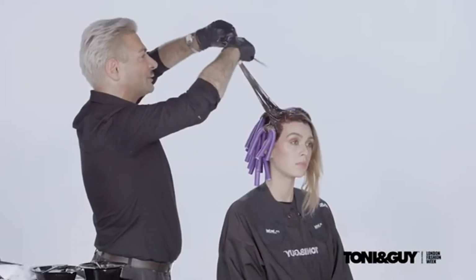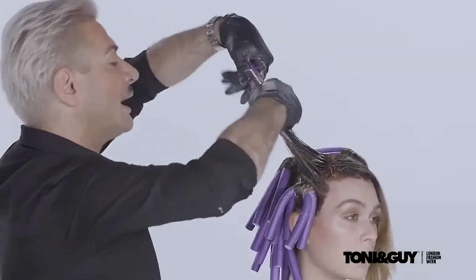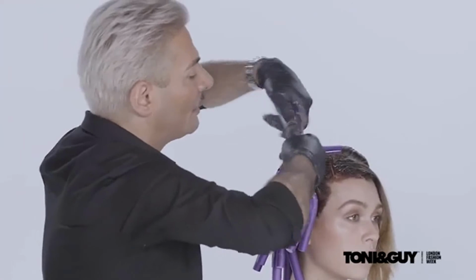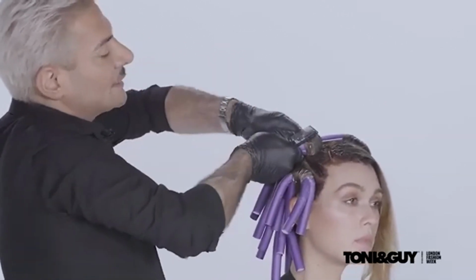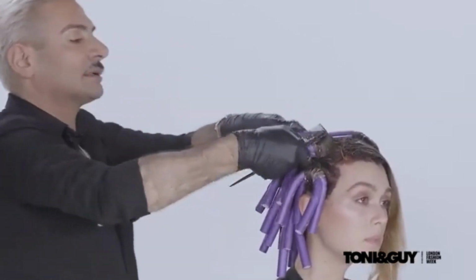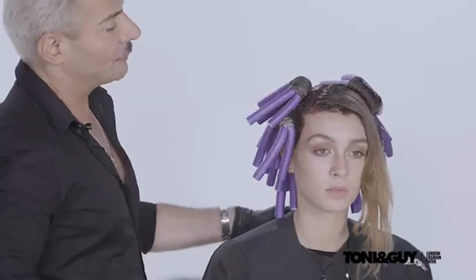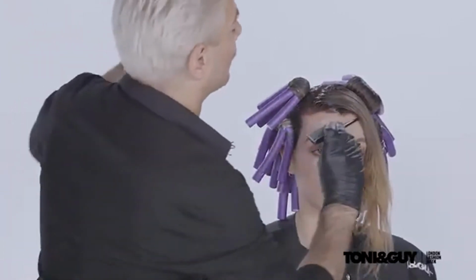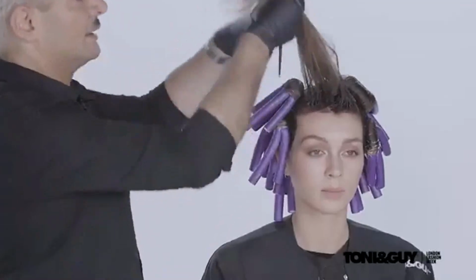So don't worry too much about those ends here, because it's not actual perming, where you could have fish hooks. In this case, it's color, and where they are going to be trapped in the rollers, the color will expand. The last section will be our front section. So we've got this triangle, and we can approach this in so many different ways.